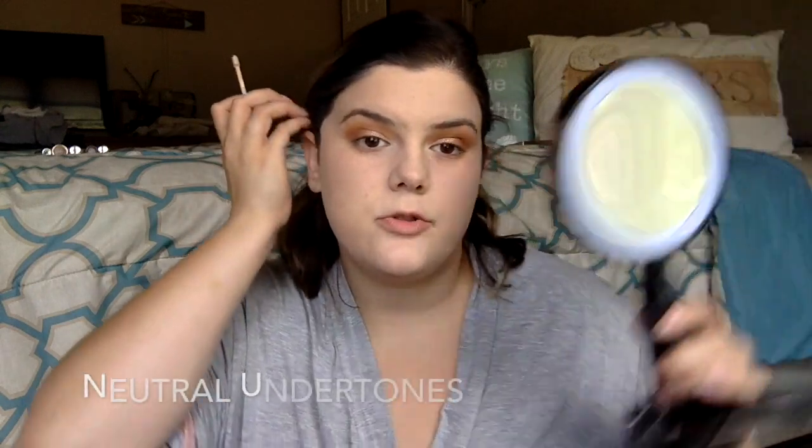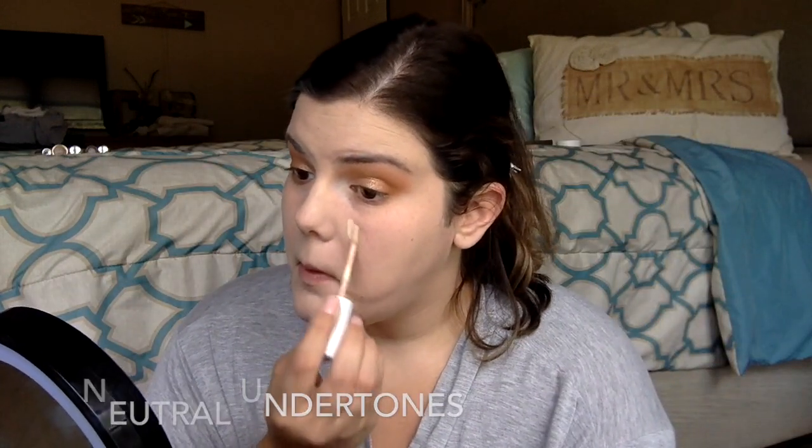The No Filter foundation, this is the shade Light 45. I'm going to go in with the No Filter concealer, and I have the colors Fair 08 and Light 14, which I can't remember if I got these after they changed the name. I've had the concealers for a little while, so I don't know if these are the exact numbers anymore, but I usually tend towards neutral colors. So I'm going to go in with the light concealer a little bit first, more down here just to cover up that redness some more.